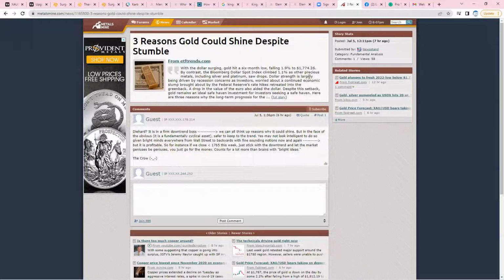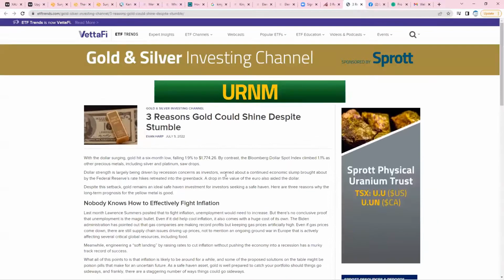Dollar strength is largely being driven by recession concerns as investors worried about a continued economic slump brought about by the Federal Reserve rate hikes retreated into the greenback. A drop in the value of the euro also aided the dollar. Despite this setback, gold remains an ideal safe haven investment for investors seeking a safe haven. Here are 3 reasons why the long-term prognosis, let's see.